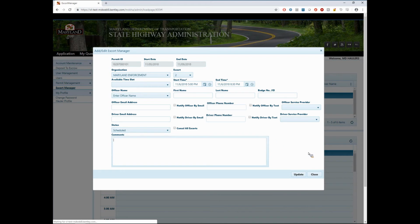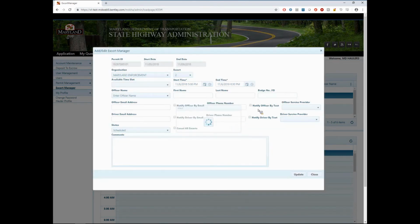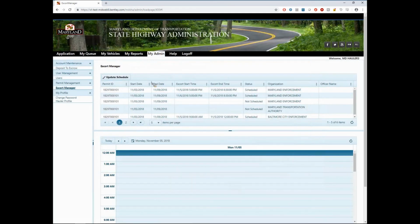Click on scheduled, and then click update. Right, and then that again schedules. You have done your part of scheduling the escort for that specific permit for that specific agency. Now go ahead and close that out.